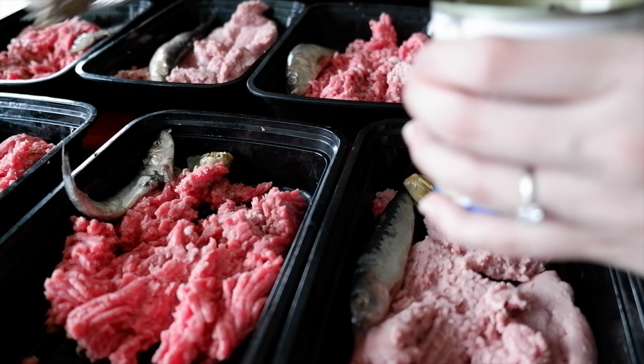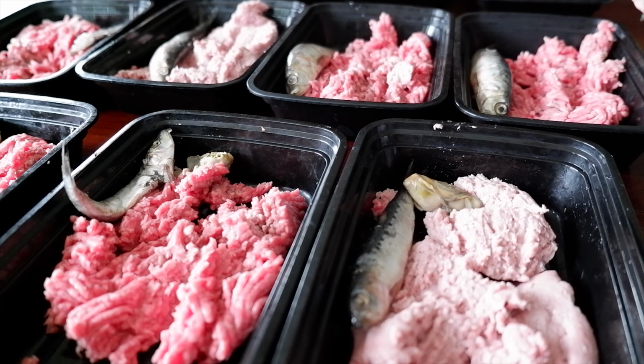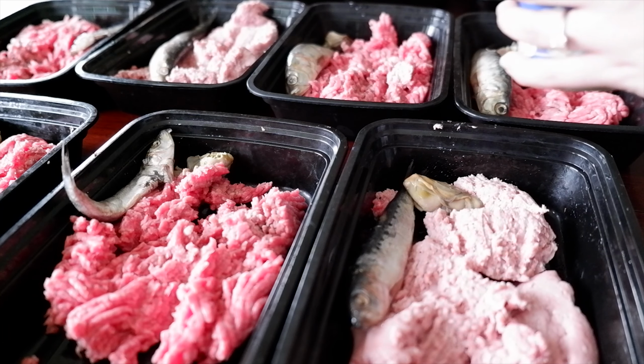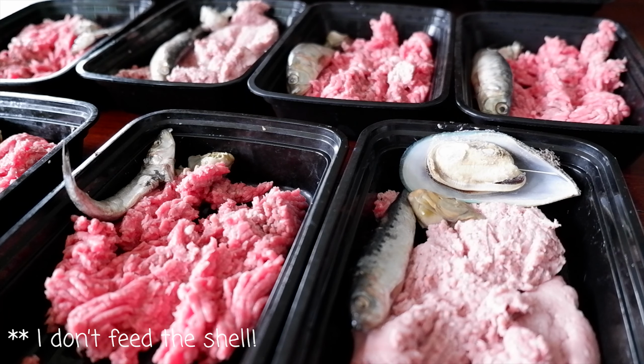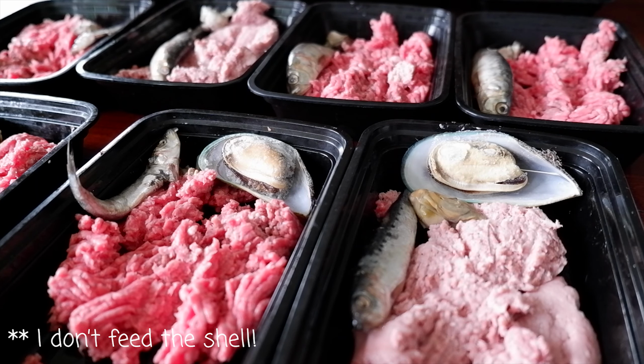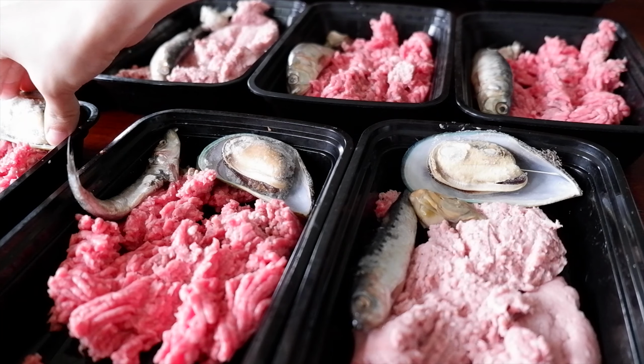So we're already on to the next thing, and that's oysters. Oysters are low in calories and fairly high in protein, zinc, vitamin D, iron and copper, vitamin C, and we have green-lipped mussels, which I feed mostly for trace nutrients like manganese, and they also have healthy fatty acids as well.